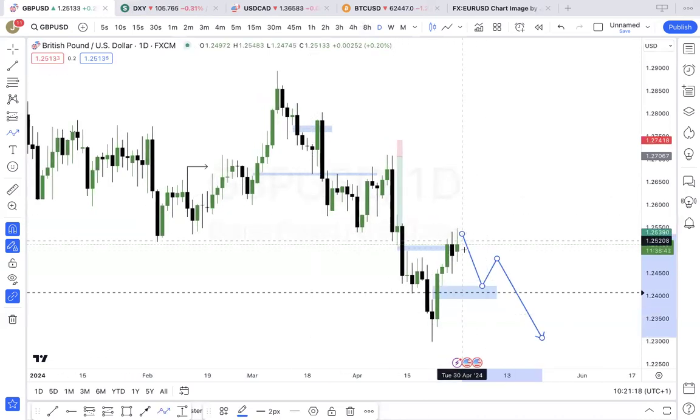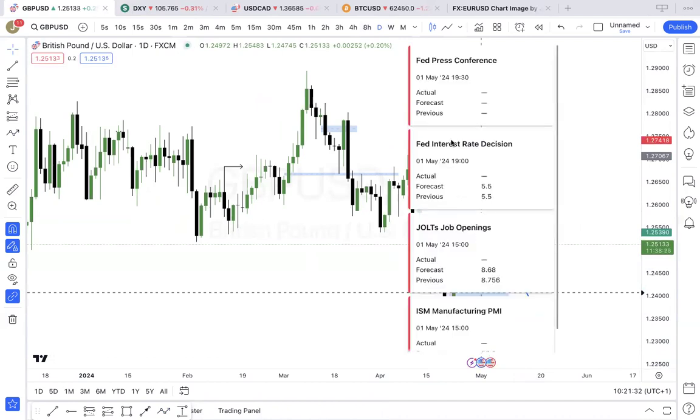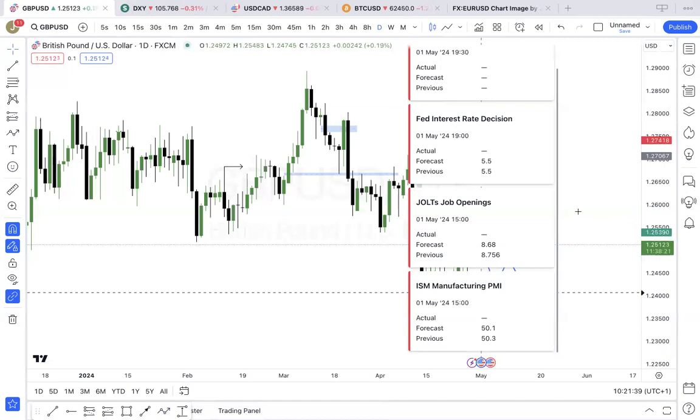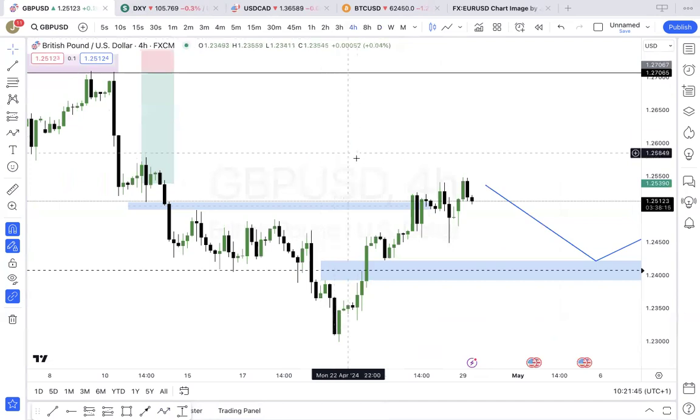In order for that to happen, the dollar realistically needs to gain strength quite early on during the week. Just to remind you, on Wednesday evening we have the Fed interest rate decision. We have manufacturing PMI and job openings. So we have very high impact news for the dollar this week. It's prime for manipulation, it's prime for price movement, and it's the perfect conditions that we look for, because we look for any excuse for any manipulation, any injection of liquidity for us to capitalize on.